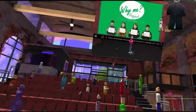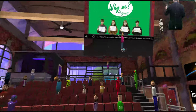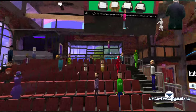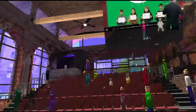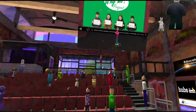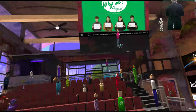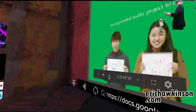And then they get randomized with different students from around the world. So when you go up to this wall, not only do you see students in your physical location, but you can see randomized messages from different students around the world. And the app will allow you to connect with them further if you wanted to, right? It's called the Why Me Project.